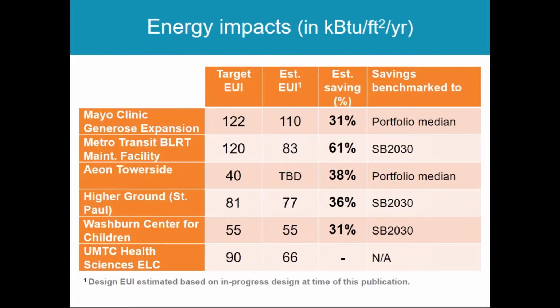Now I just wanted to sort of expand back. So we narrowed down for a bit, focused on one project, but again, we've been following several, and a number of those got through to the point of having an established design with an estimated EUI.